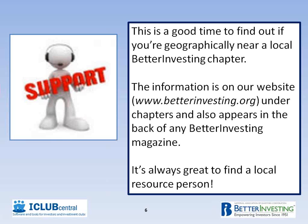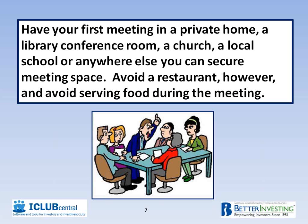If you're lucky enough to be located near where one of our chapters is centered, then we can offer support for a brand new club, and it's always really great to find a local resource person available. If you take the moment just to see if there's a chapter nearby, finding great help might be just a phone call away, and those numbers are readily available on the website or in the magazine.